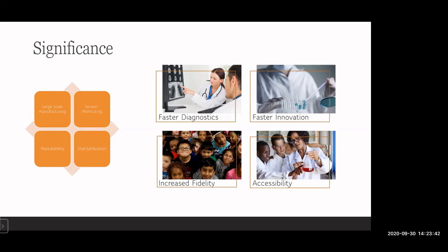So not only will you, as engineers, realize that you have the capabilities to change lives as you know it, and you are the means for that change. So that's why this is significant.